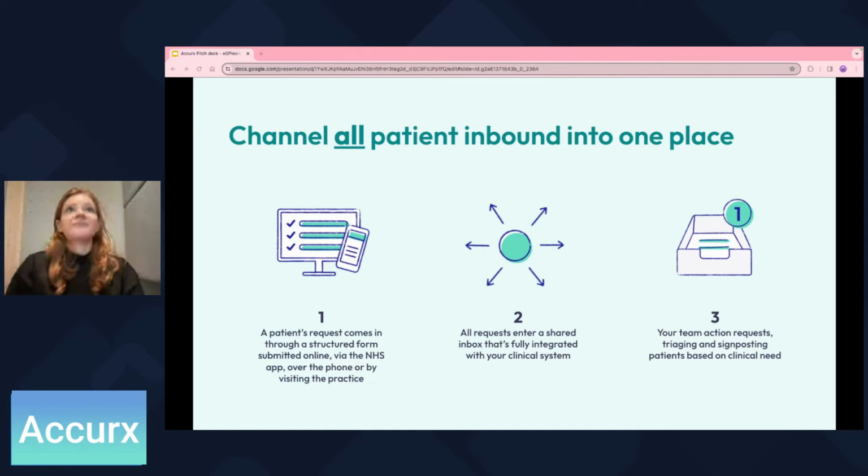So here we go. You'll see that a patient's request classically will come in through an online form. This can also be done from reception in the practice if a patient calls up, and also through the NHS app. This means that everyone's treated on a needs basis, so it's not first come, first served, or just the patients who are shouting the loudest. And no matter how a request comes in, it's all funneled into that same inbox.